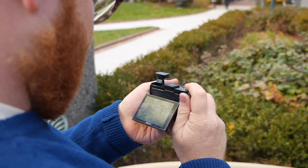The RX100 II is the successor to last year's RX100 with a few useful modifications. They added a hot shoe, they added a nice tilting screen. All around, the performance is really on par with a lot of interchangeable lens cameras. Unfortunately, the price is also on par with a lot of interchangeable lens cameras. It comes in at $749.99 MSRP.